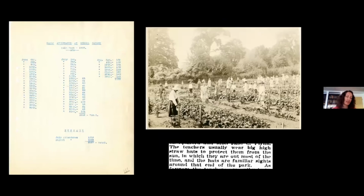We have all sorts of daily attendance numbers for summer activities and parks usage. School gardens were a very popular activity. It was a joint program between the Parks Department and the Board of School Visitors. In this photo, you can see the teacher in her straw hat, which the Current tells us was ubiquitous with these gardens.